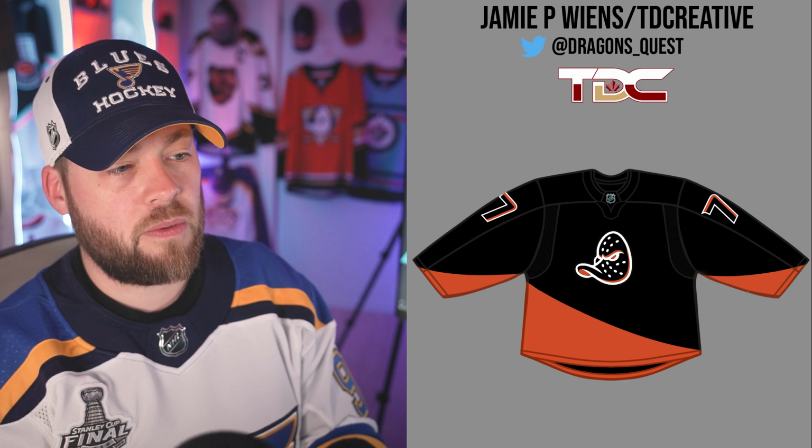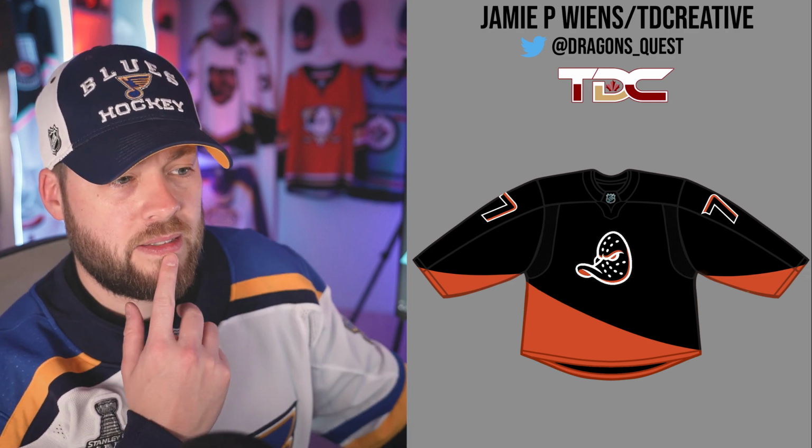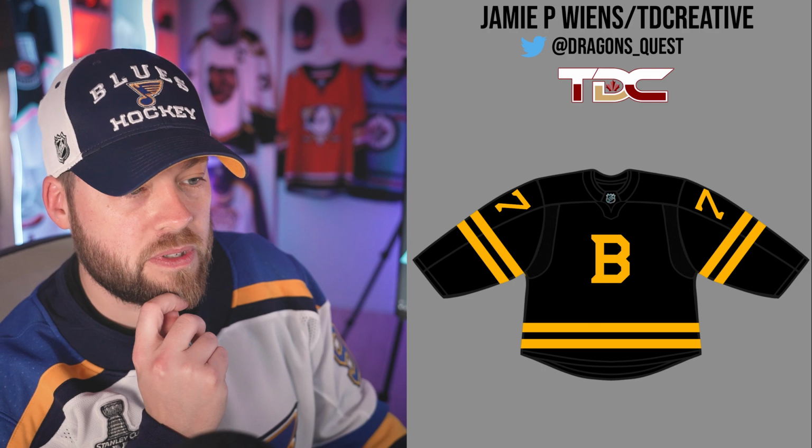But what I think is the most interesting part of this jersey, which has nothing to do with the minimalist thematic of the whole thing, is the numbers. Those are really interesting numbers. I don't think I've ever seen anything like that from Anaheim for any concepts, or anything that they've designed, at least to my memory. Not quite like that. I think those numbers are really interestingly executed. I like them a lot. Good start.